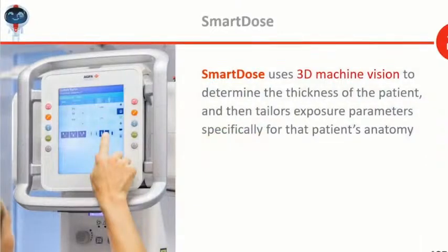So, as you just saw, SmartDose can offer a dose tailored to the patient using a live 3D camera. This is often faster and more accurate than manually adjusting doses. In the real world, this offers consistent comparison imaging for patients and fewer retakes required due to exposure issues.